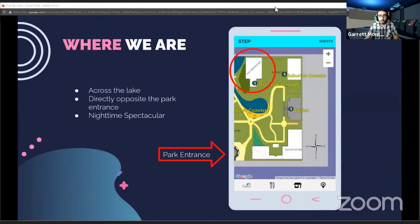We're located directly opposite the entrance of the park across the lake, as you can see by our lovely park map. Because of this, we had to give careful consideration for our exterior, as it's the first thing that guests see as they enter, the park icon, if you will. Additionally, our attraction also closes early to prepare for the nighttime spectacular, which happens along the lakeside.